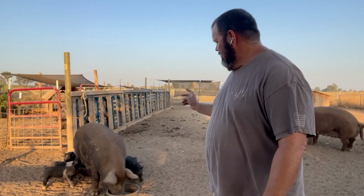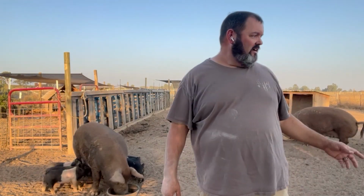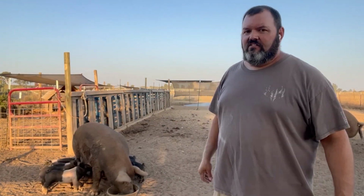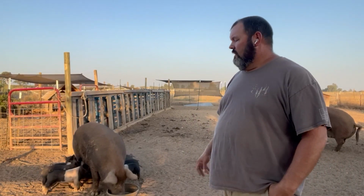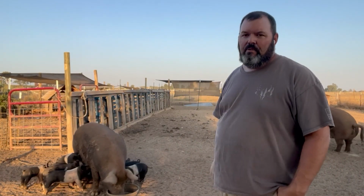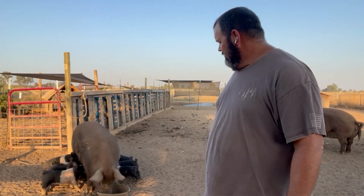So if anybody is interested in purchasing any piglets, these ones are coming out of Paprika, which actually is the mama of Penelope, a really good looking gilt that we're going to be breeding and keeping as a breeder. But these are out of Paprika and out of Papa. So if you guys are interested in any piglets and you're here in the Central Valley or in California and you're able to pick up piglets, let me know, hit me up. They're doing really good, and we're really happy with them.